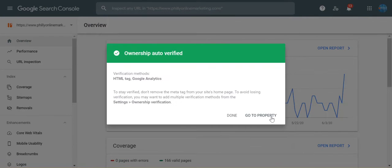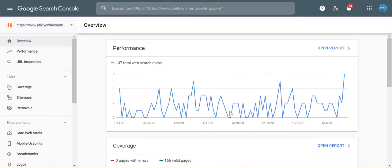Hit continue. My site is already good to go. I actually verified it two different ways, through an HTML tag and through Google Analytics. From what I'm hearing, it's better to verify your site through several sources instead of just one, if you can. But one will get you going.